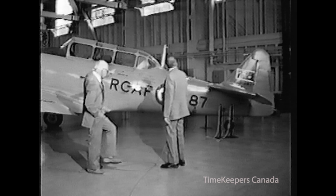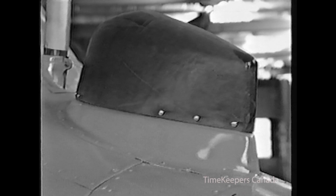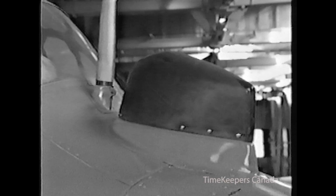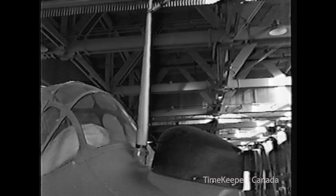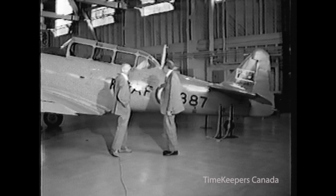Would that be radar there? That would be a radio aerial for communication, and in the little black bump, I would expect the antenna for your radio direction finder. Not radar at this point, not on aircraft, not in a training aircraft.